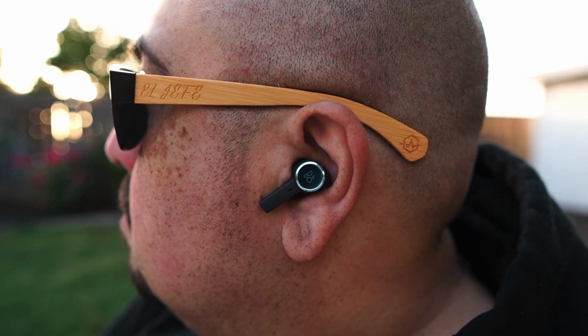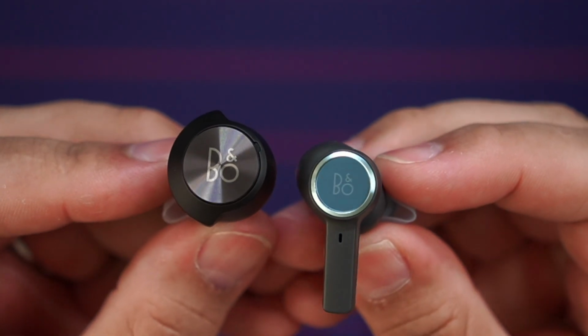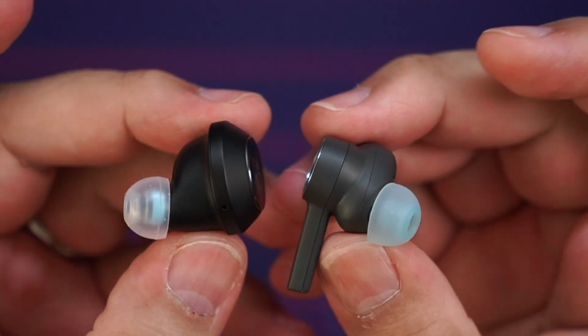So that brings us to one of the most important questions that I get asked about any set of earbuds, and that's how comfortable they are. For me, my experience with the Beoplay EX is that the comfort is excellent and they fit my large ears perfectly. If you're wondering, these are actually less bulky than the previous version, the Beoplay EQ, and they fit my ears better. I haven't experienced any fatigue or discomfort over the past few days of using these, and I'm still using the large silicone tips for a proper seal.